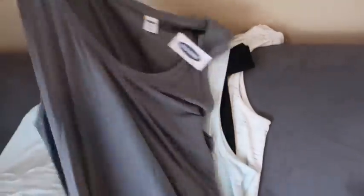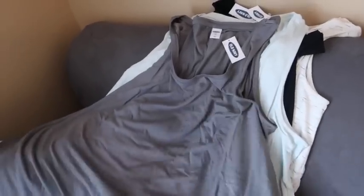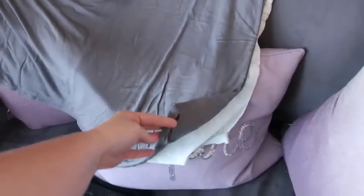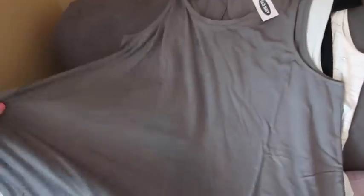And then this one's another one of the regular Luxe tanks. I think I got the mint one in petite because they were out of the regular ones, but honestly, as you can see, they're pretty much the same length. They're not that much different. It's maybe just about a half inch longer on the regular size.